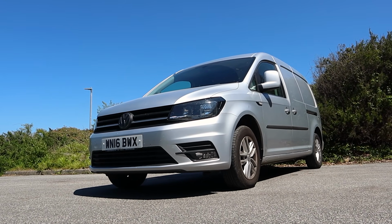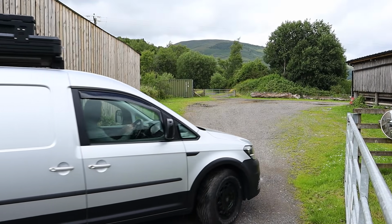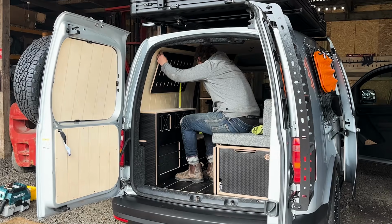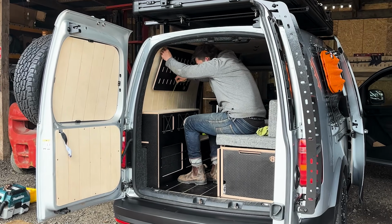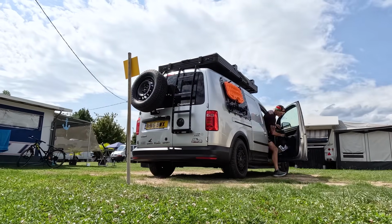Now, if you're new to the channel, you might not know that we actually took a standard VW Caddy Maxi and we turned it into the ultimate swamper micro camper over the last several months. And obviously when I say we, I mean I paid competent professionals to do it so that we got a great job, and we are over the moon with the finished product. It really is better than we ever could have expected.